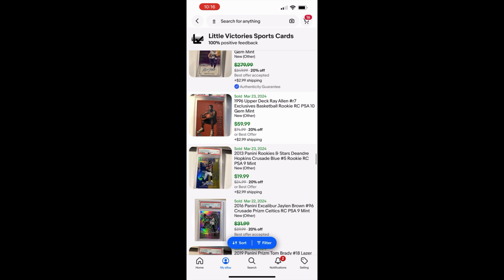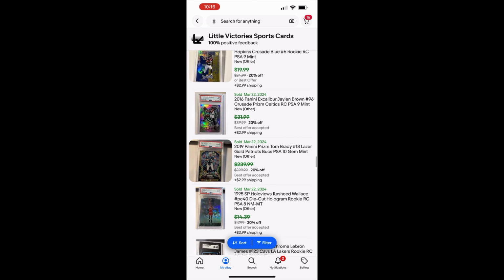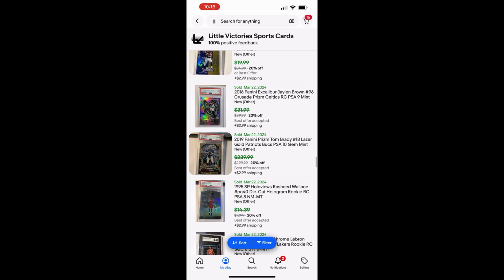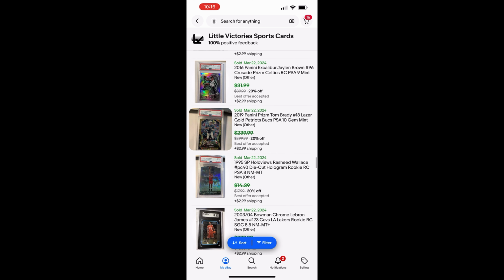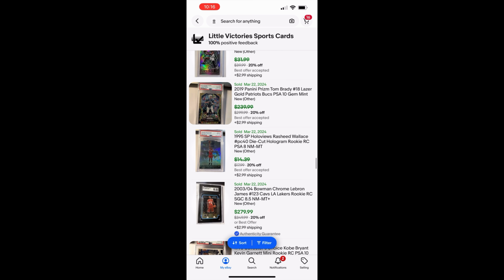Some Ray Allen, DeAndre Hopkins, Jaylen Brown. I think Celtics are going to go far, so I like Brown and Tatum. Tom Brady, laser. Again, I didn't have much invested in these Tom Bradys. They've gone down substantially. I should have sold a lot of them at the peak.